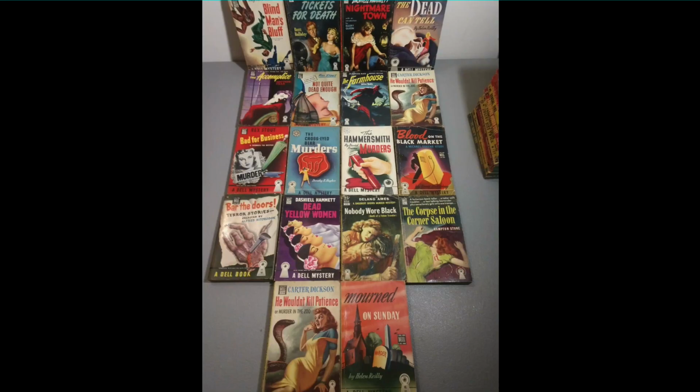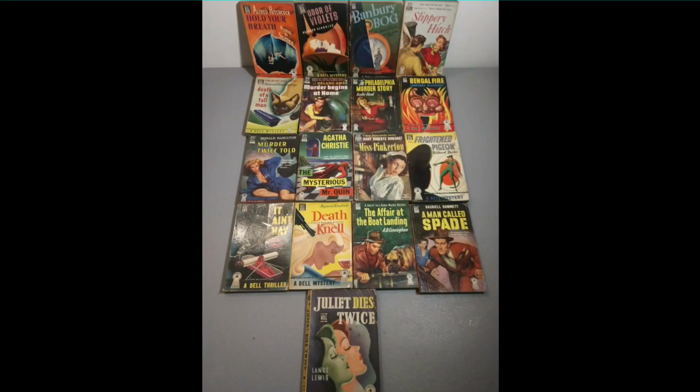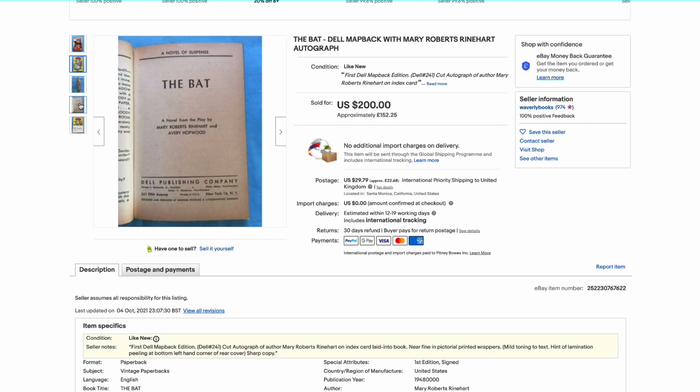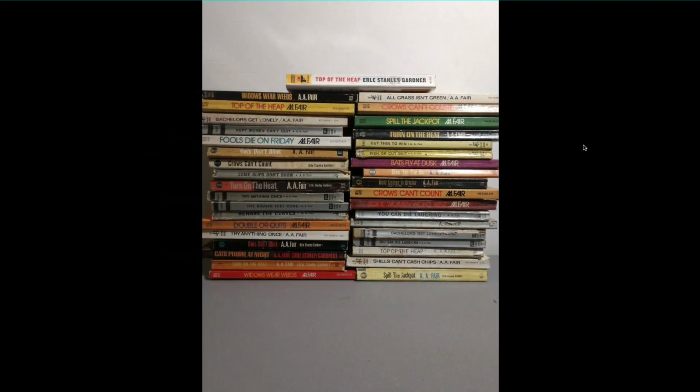This was nice. This was a run of Dell mapbacks, which is another one of my loves. You don't find them very often in the UK, so I haven't got that many, but this was a nice lot. I would have loved those. $204. This one is a one-off mapback, but it's got the author Mary Roberts Rinehart. It's got like a signed card with it, so it's not actually signed in the book though. It just came with the book, but quite nice.